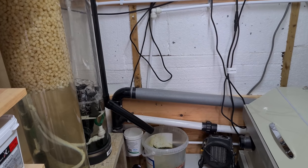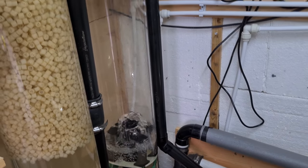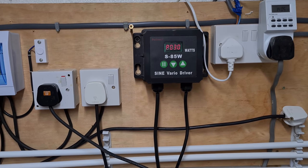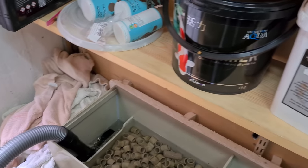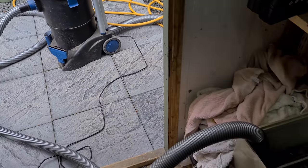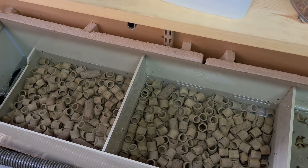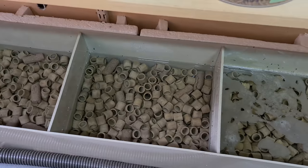Right guys, what I'm going to do now is I've shut the air off to the protein skimmer. I've shut my pump right down to 30 watts, as low as it will go, just so I've got a slow trickle through the actual system. And round here I've got my vac plugged into the back river. So what I'm going to do now is switch the vac on and just turn this media over a little bit by hand to get some dirt out basically. We'll give it a go and see what comes up.